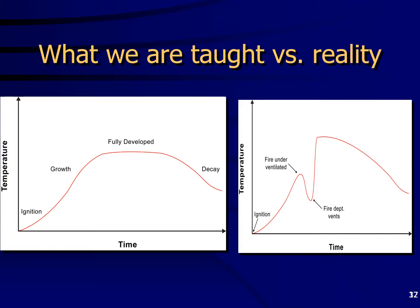But in actuality, if the fire doesn't vent itself, then the graph on the right is the graph that we have to be cognizant of. So we start again at the ignition point, we have a self-sustaining fire, and the fire is going to grow until the fire is underventilated. The structure didn't fail. We didn't have a large enough heat buildup in the structure to cause the structure to fail and create its own vent source.